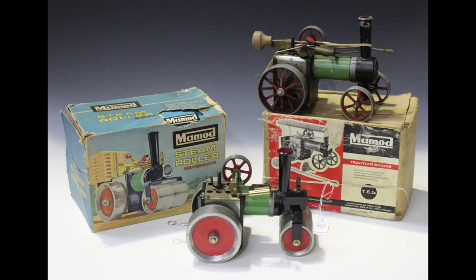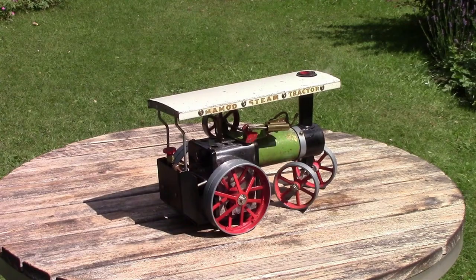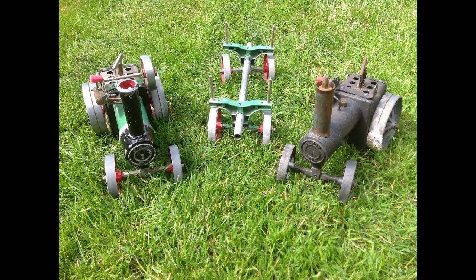The next and arguably most iconic Mamod was the TE1. Features on this traction engine included a longer boiler and a full-length canopy. It also sported the same apple green and red iconic livery.